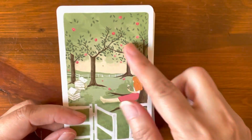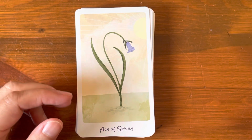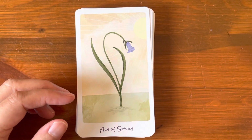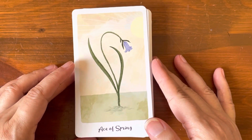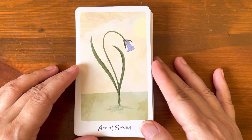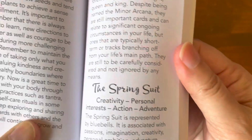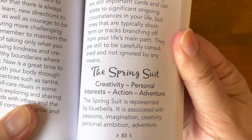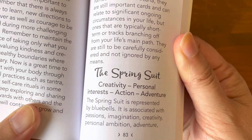Very pretty though, very simple. I like the illustration. It's just not Rider-Waite, so it may confuse a new beginner, or even confuse not so new beginners. Okay, so starting out, we have the suit of spring, and according to the guidebook, it's creativity, personal interest, action, adventure. The spring represented by the blue bell.